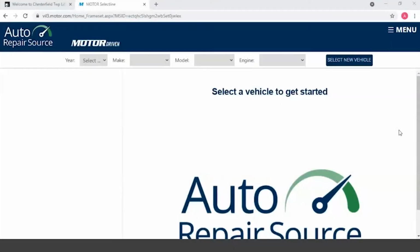The Chesterfield Township Library has many valuable databases. You can find these databases from the Chesterfield Township Library website at www.chelibrary.org under the Learn tab near the top of the screen. Today we will learn about Auto Repair Source.